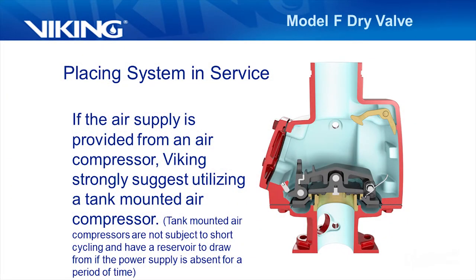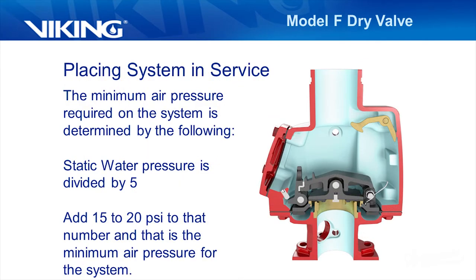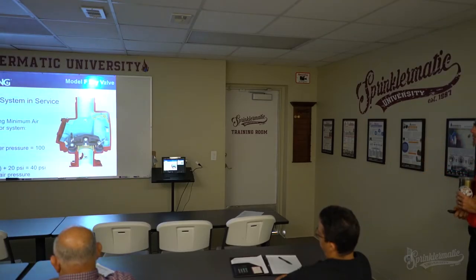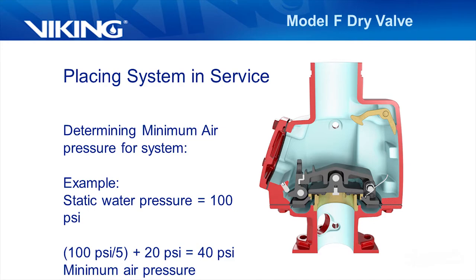And Viking, with their valves, they strongly suggest using the tank-mounted air compressor so that you're not short cycling the air there. All right, so once the air pressure is set, you're good to go. I think there's a little formula that they use here. Yeah, they had it on the page before too. Static divided by five. Static water pressure divided by five, basically. And that's what you're going to look at for your air pressure. And keep that clapper closed.